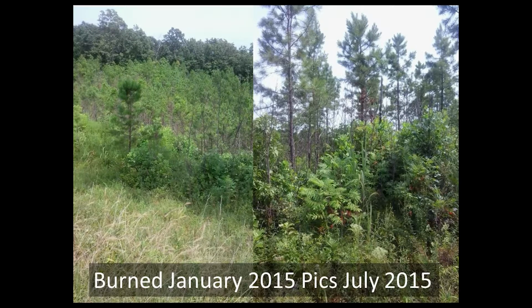And this is some more, just a couple of different locations in the Shaw Holler region. It was burned in January 2015. Pictures are in 2015. We've still got plenty of shortleaf out there, and it's doing good. We're going to just try and keep our fire regime in it and keep on making good wildlife habitat.